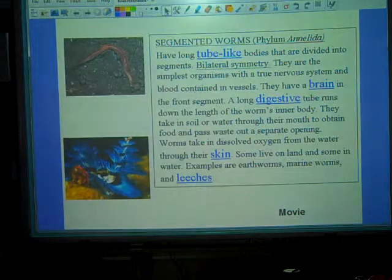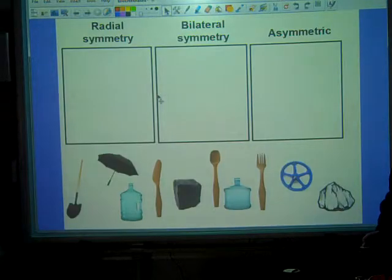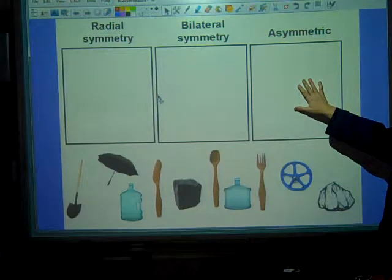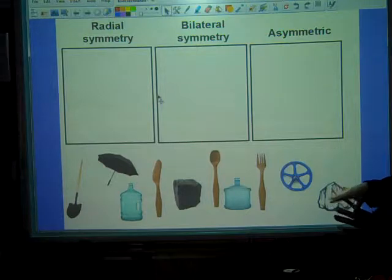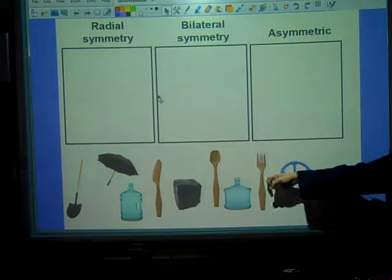So phylum Annelida are the segmented worms. Again, going back to looking at radial symmetry, bilateral symmetry, and asymmetrical organisms or shapes. In this case, they're just common everyday items. So look at these and see if you can figure out which goes in which of these boxes. You can stop the video at this time and make these on your paper and just kind of draw them in if you'd like. Just write the words where they belong.